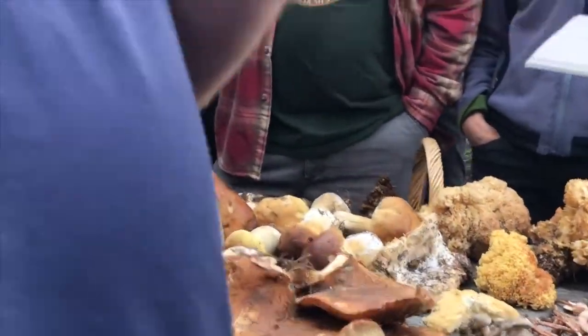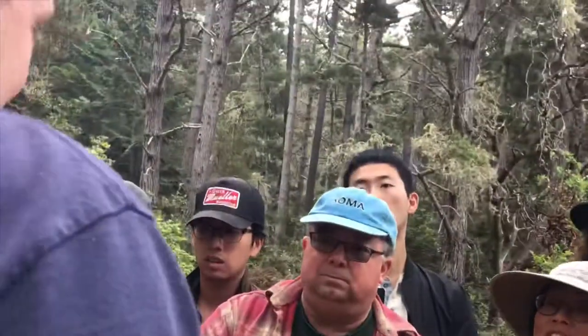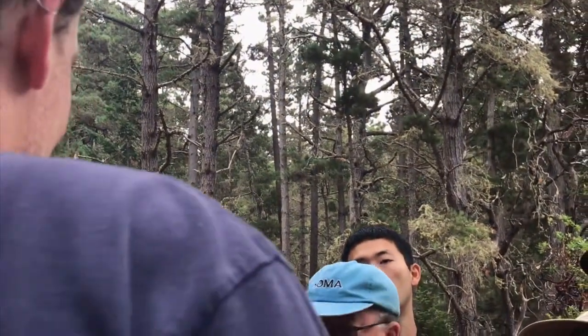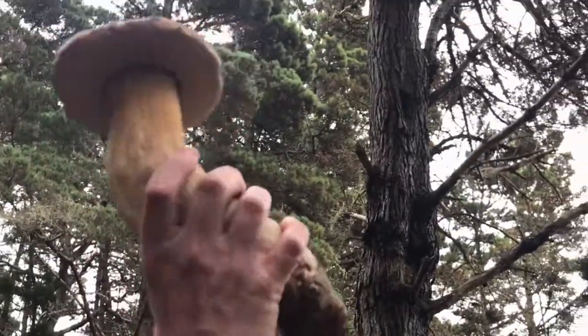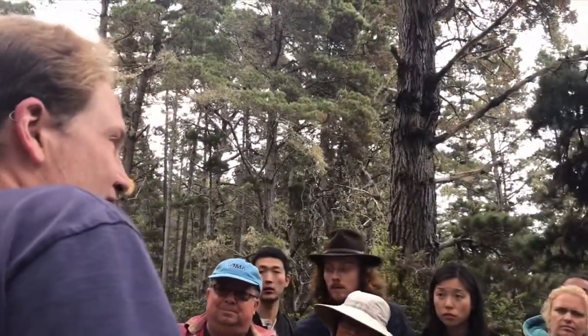What's a saprophytic or saprotrophic mushroom? Silver tuft. Yeah, silver tuft. So what's the purpose of saprotrophic mushrooms? They decompose. They break down dead material. So when you're looking for mushrooms, you're either looking for the right trees that host their mycelial friends, the porcinis or other chanterelles or other mushrooms that are edible, or you're looking for dead stuff.